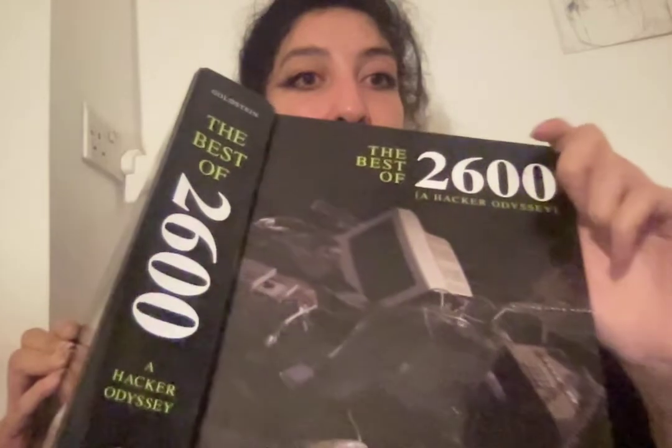Hello. So I'm gonna read an excerpt from 2600, the Best of a Hacker's Odyssey. So basically, I found a really interesting excerpt. It's on the history of hacking. So I'll read out the main title for each paragraph, and then I'll read each paragraph out. So the first one is Ringing.